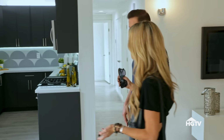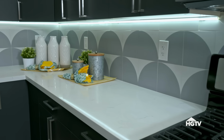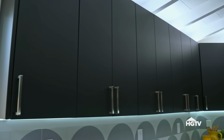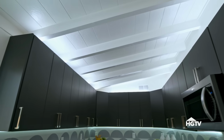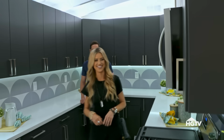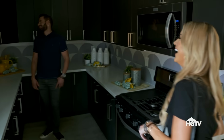Okay, is it too dark in there? Let's see it. The design looks amazing. I absolutely love the backsplash. I love the cabinet color. I love the countertops. It's not too dark, right? This is good. With the lights on, it works. Should we turn the lights off? Let's try. Oh no. Never turn the lights off, ever.